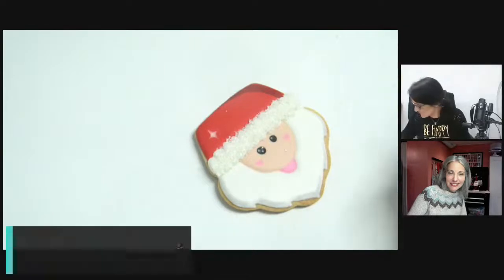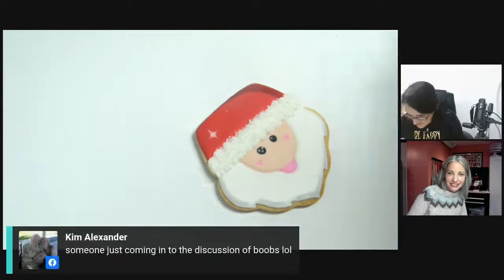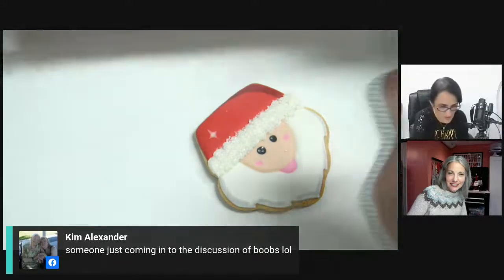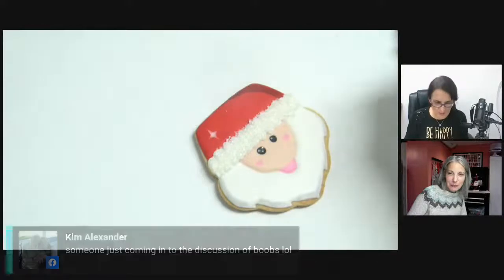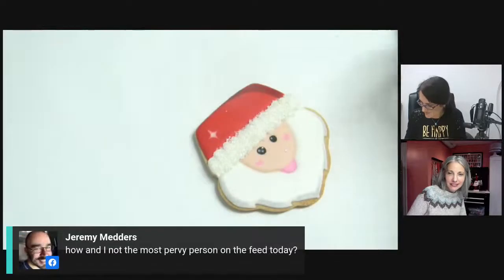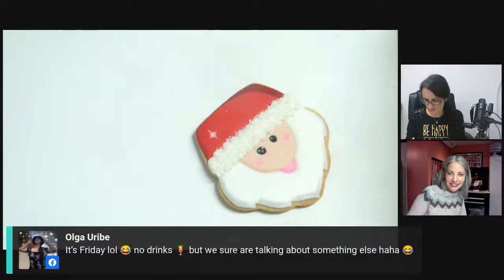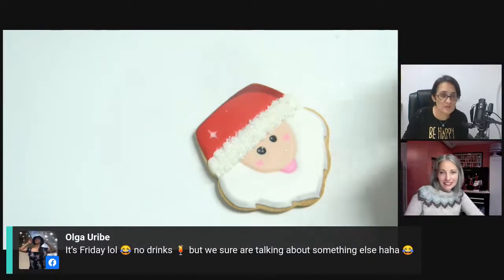I'm going to switch my piping tip. Oh, here it is. I'm going to switch it to, this is a number 18. So it's a larger tip. I'm just going to switch that.